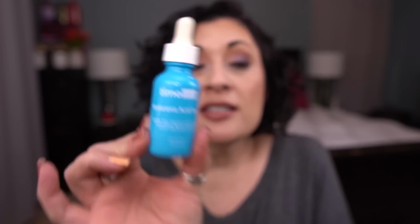The other full-size serum I have is by Timeless. It's the hyaluronic acid serum. This was nice. I just don't feel like I need a hyaluronic acid serum. I prefer more products with more peptides, that kind of thing, versus this. So I don't know that I would repurchase this. I don't think I would.